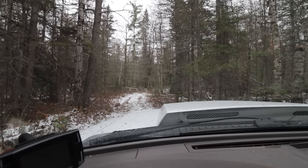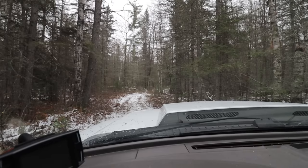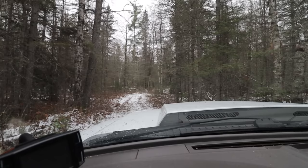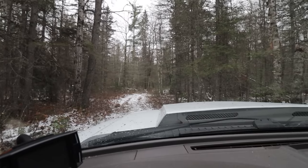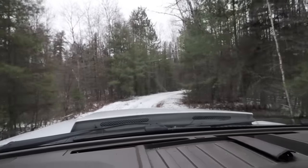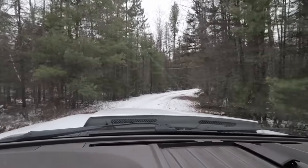I've got my double barrel, so in the first barrel I'll put birdshot, and in the second barrel I will put a slug, just in case I would see a deer. Well, there was nothing down that trail. No new deer tracks or anything either.